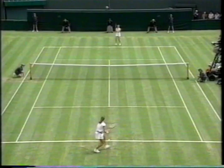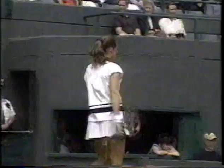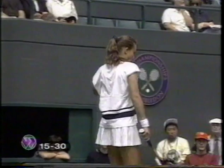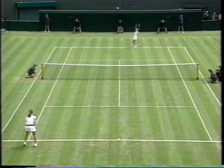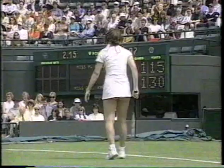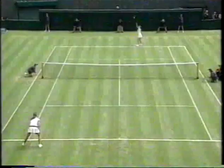Will go long. 15-30. And even Hingis herself, who really doesn't suffer from false modesty, said, going into Paris, she said, I'm hoping to get to the semis. She didn't think she could pull off another Grand Slam win with so little practice on her knees. Second serve now, a little pressure early on the number one seed. 15-30 down.